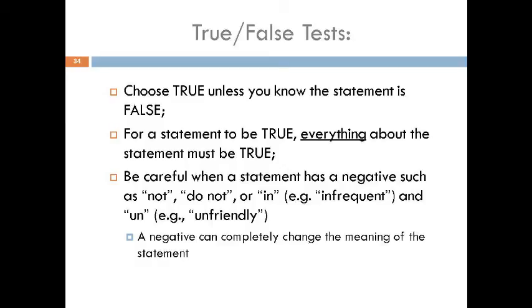All right, now we start to look at true-false questions. Choose true unless you know the statement is false, because for a statement to be true, everything about the statement must be true. Be careful when a statement has a negative, such as not, do not, or in, kind of like infrequent, and un, kind of like unfriendly. A negative can completely change the meaning of the statement.